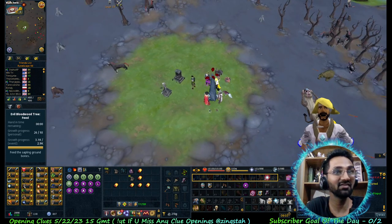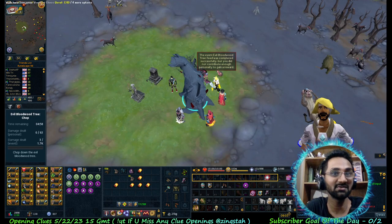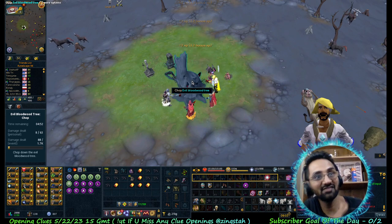You have a couple minutes if you want, if you come right now to the Wilderness Bloodwood Tree special event right now. If you're logged on to RS right now.